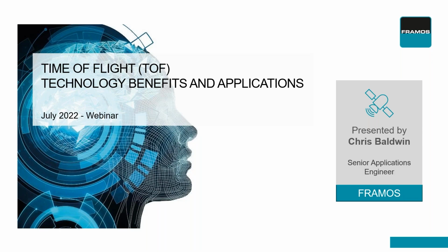He evaluated the very first iToF sensor from Sony and is the team leader for iToF product support at the sensor and integrated levels. Chris has spent over 10 years with FRAMOS and is experienced not only with this technology, but also with the quirks and mishaps of making real products in the real world.